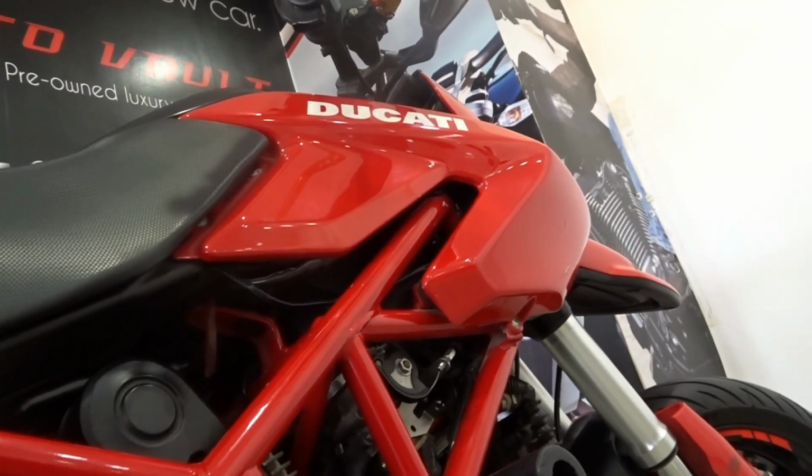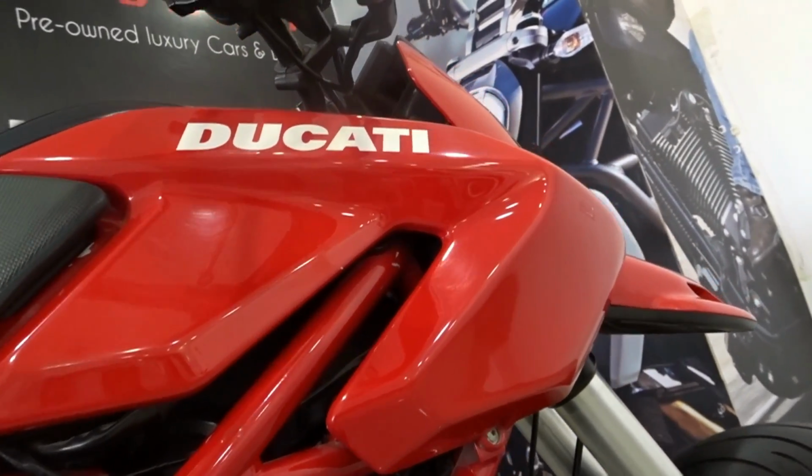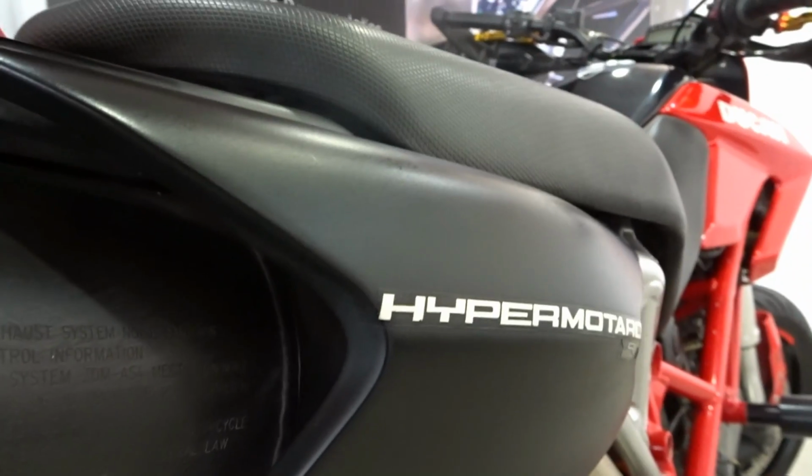Today I'm checking out the Ducati Hypermotard 796, the 2011 model. Now this particular model was in production starting from 2009 through 2012.